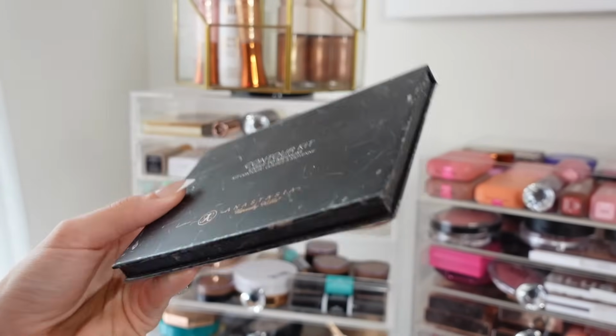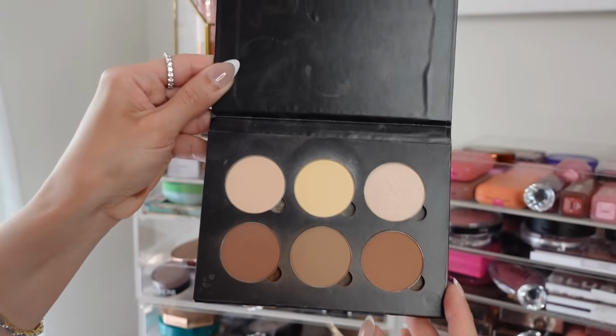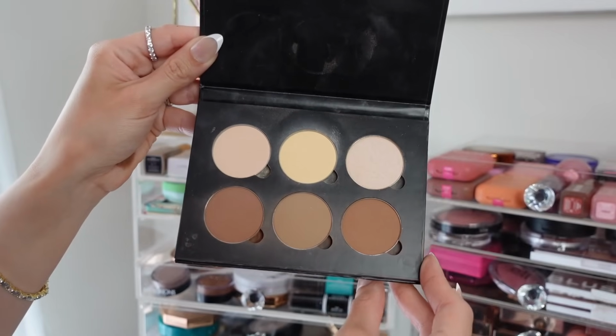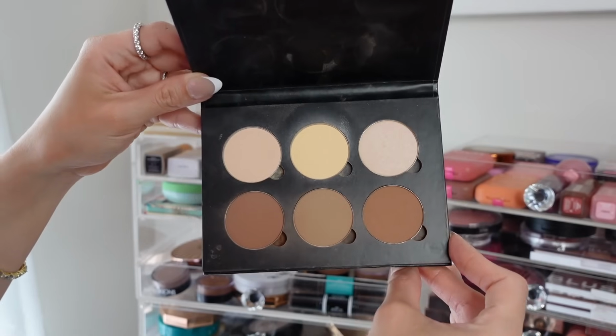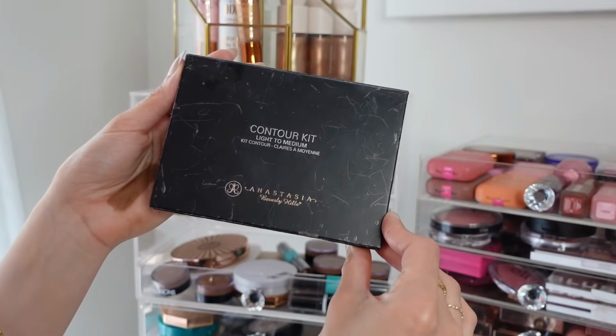They don't even make this anymore, but this is a true OG. I feel like every single person back in, what, like 2015, 2016 used to have this palette. Let me know if you guys did down below, but I used to love this. Realistically though, this also should not be in here because it's a little face palette, but I am gonna get rid of this because I don't reach for it. I haven't in years. Goodbye, ABH Contour Kit. I will never see you again.